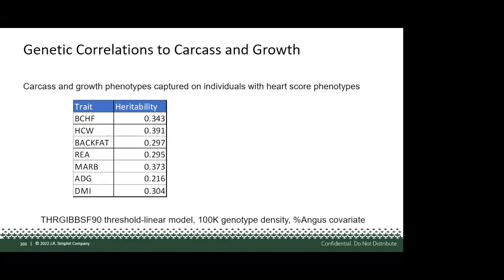So we also want to look at heritability and genetic correlations in the data set that we genotyped. So here's heritability estimates. This is a separate model from the GenCove work. This was done using some of the BLUPF90 suite of software. 0.34 for congestive heart failure. And the rest of the traits fall in line with what we typically see in our own internal genetic evaluations.